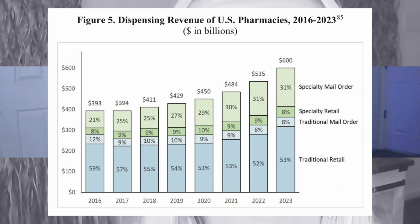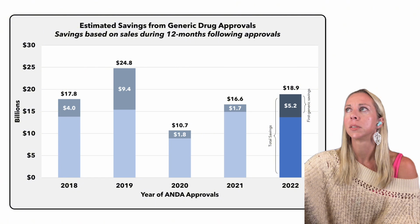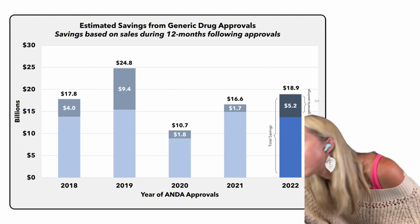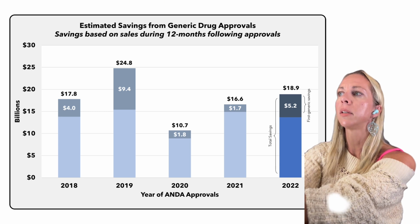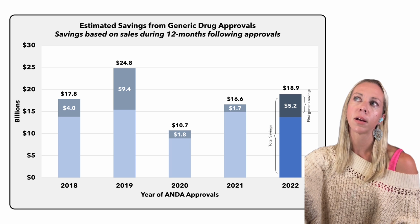And overall, we did see that graph I first showed you that showed just a couple years ago that the pharmaceutical market was estimated to be 400 billion, and today it's 600 billion. I believe that went back to 2016. Here we're looking at 2018. And again, not 100% sure on what the blue represents versus the dark blue. There's no key. So maybe I'm just a Luddite here, but I believe that this is an unclear report. So here it's saying the full bar is the total savings, and then first generic savings is the darker area.